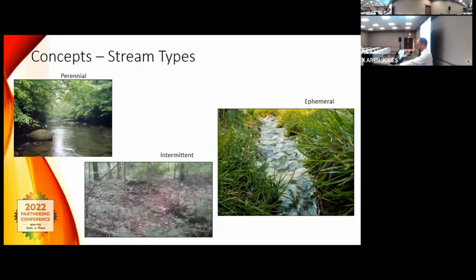So your perennial streams are the Ohio River, things that have constant flow year round in a normal year. Intermittent streams are streams that have flows during wet times of the year. So it's also going to be dry during certain times. And then the ephemeral is just something that flows during or right after a precipitation event, and then it's gone. Hard to find that defined bank and channel, but you can see that it's a stream right after it's rained.